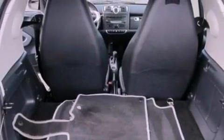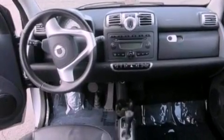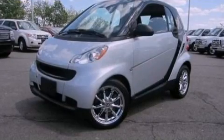With an EPA estimated rating of 41 miles per gallon on the highway, fuel efficiency is still high on the list of priorities. This vehicle is sure to sell fast. Call and arrange your test drive today.